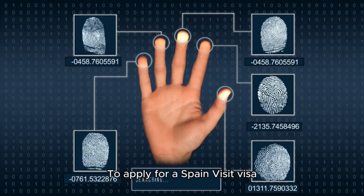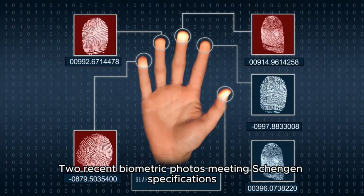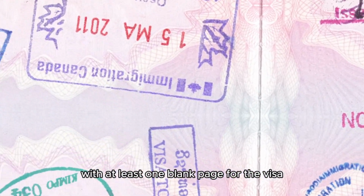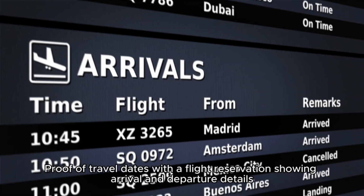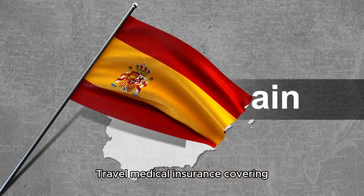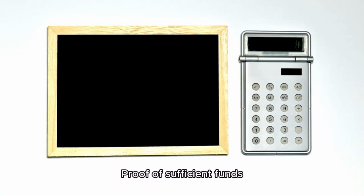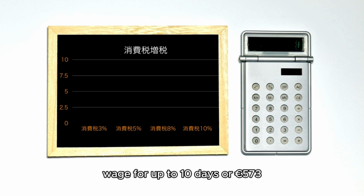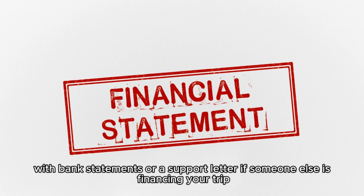To apply for a Spain visit visa, you must provide the following documents: 2 recent biometric photos meeting Schengen specifications, a passport valid for at least 3 months beyond your intended departure date, with at least 1 blank page for the visa, copies of passport pages with your information, visa stickers and stamps, proof of travel dates with a flight reservation showing arrival and departure details, travel medical insurance covering Spain and other Schengen countries, with a minimum of 30,000 euros in coverage, proof of sufficient funds, equivalent to 90% of the gross national minimum wage for up to 10 days, or 573 euros 23, with bank statements or a support letter if someone else is financing your trip.